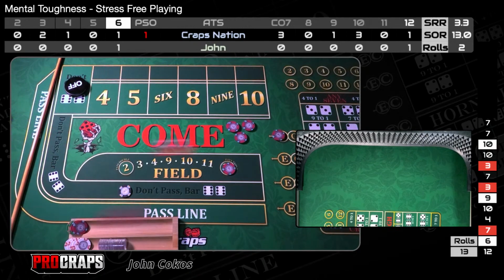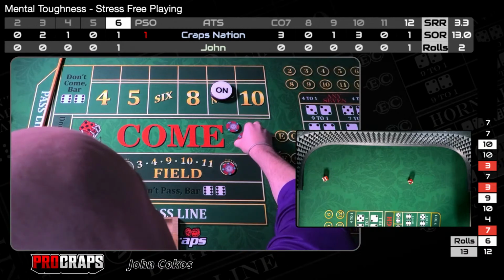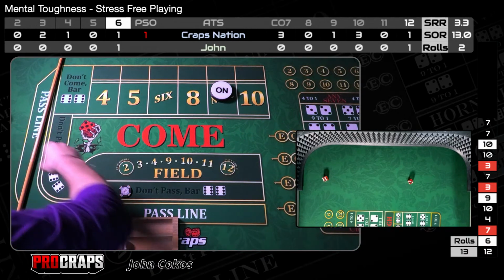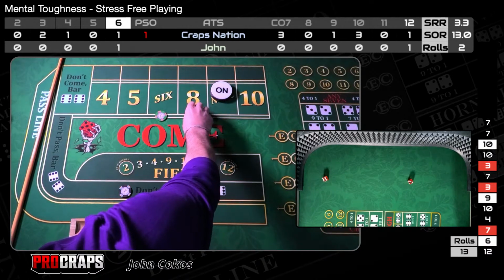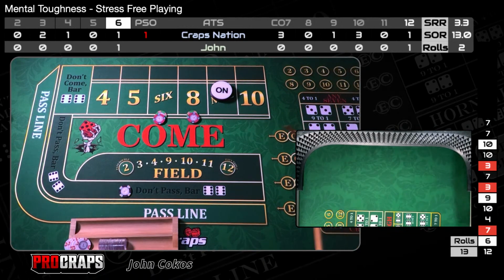Here we go, coming out. That's going to be a 9 this time. And again, we're going to lose the 45. We're going to roll out with the 6 and the 8 at 30 bucks. And let's see if we can't get this cork to behave and give us one hit that we can regress with. So that was a 7 followed by a 9. Here we go. Come on, dice. Be nice, dice.